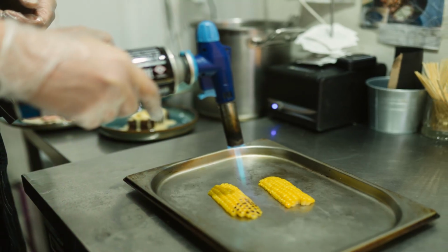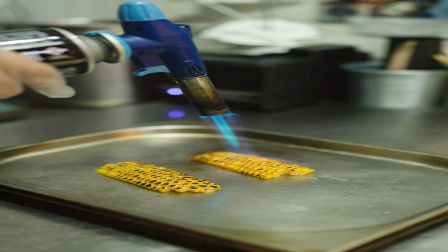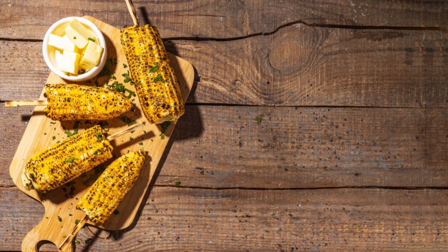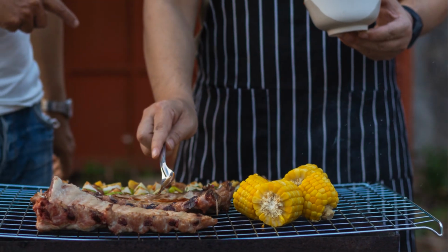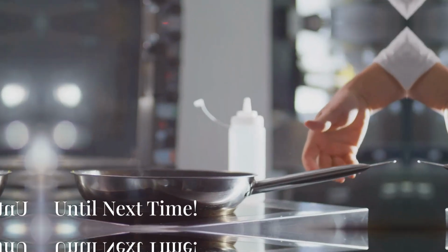Grill the corn over medium heat for about 15 to 20 minutes, turning occasionally until the kernels are tender and lightly charred. The husks will act as a natural steamer, ensuring the corn is cooked to perfection. Once the corn is grilled, let it cool slightly before serving. To eat, simply peel back the husks and discard them. The corn will be incredibly juicy and flavorful, with a hint of smokiness from the grill.